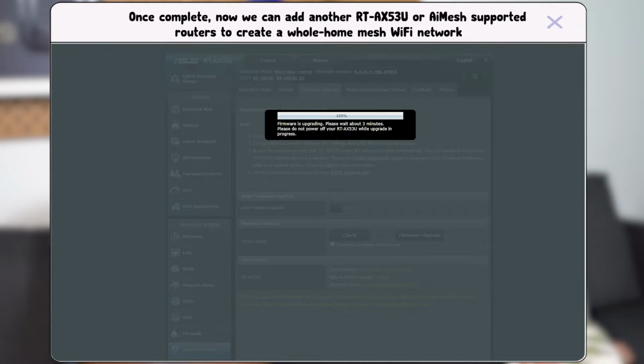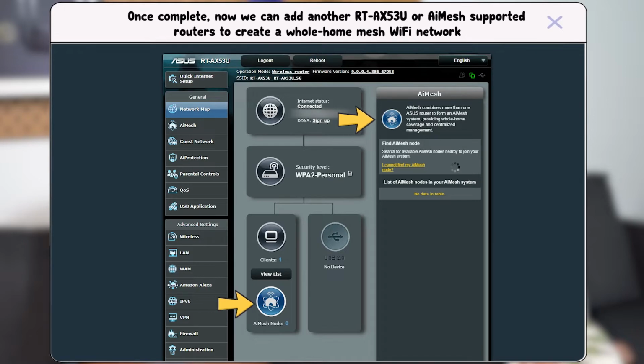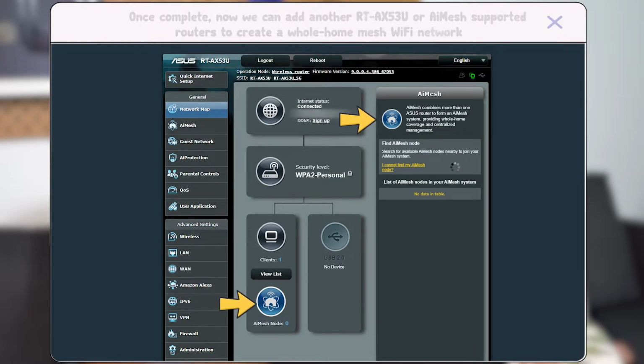Once complete, now we can add another RT-AX53U or AI mesh supported routers to create a whole home mesh Wi-Fi network. Like my love against you, whenever you are, my love will always be there for you.